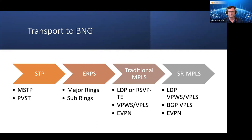So now you can run LDP or RSVP-TE. You can get more than just an east and a west in deployment. You might be able to put one stub out, and you're just adding more routed links. Traditionally, you could do this with LDP, RSVP-TE, get fast reroute, VPWS, VPLS, EVPN. Now the gold standard is SR-MPLS, and that comes with a lot of benefits. You can still get the same fast reroute capabilities that you would get out of ERPS or RSVP-TE. You actually get a little bit better coverage with TI-LFA than you would with remote LFA or just traditional LFA. And then you can also interwork that back with your LDP network if you need to, so that you can tie all this back in.